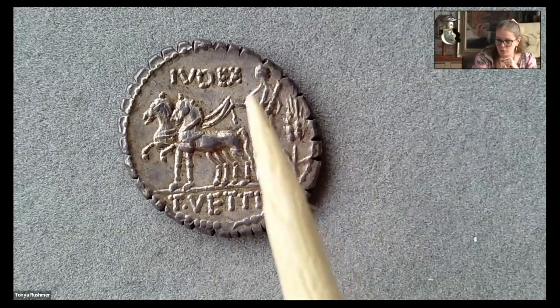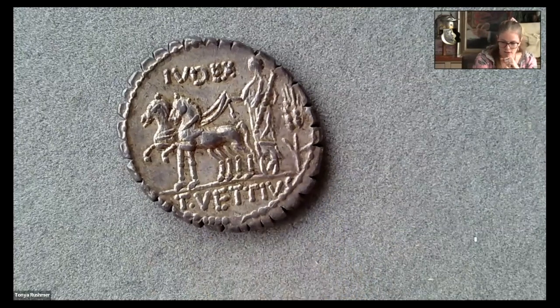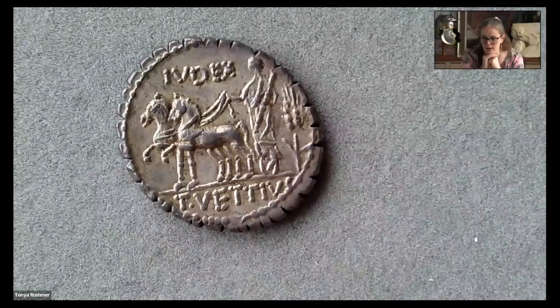So the corn ear or grain ear that we've got there, and his name and the XSC suggests maybe there's another connection there, but that's far more tenuous, but I've included it in the count anyway.